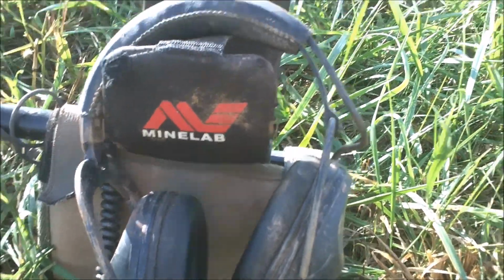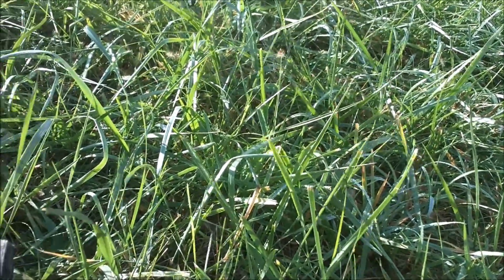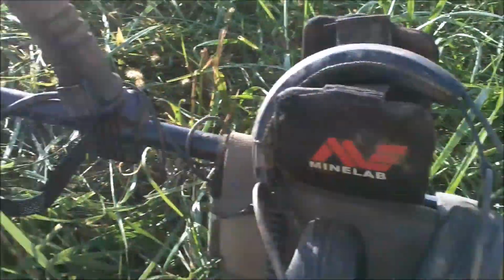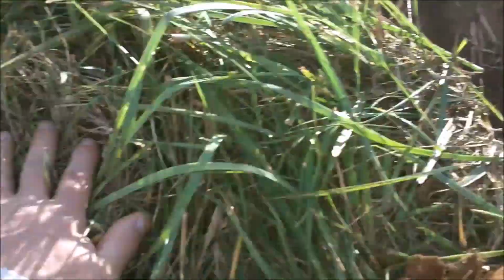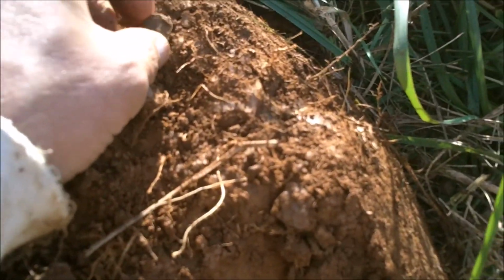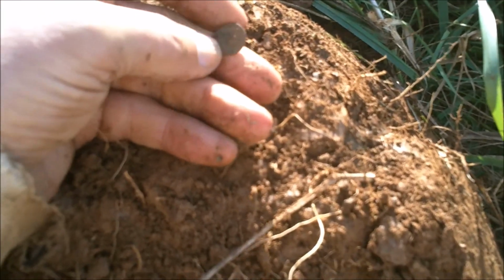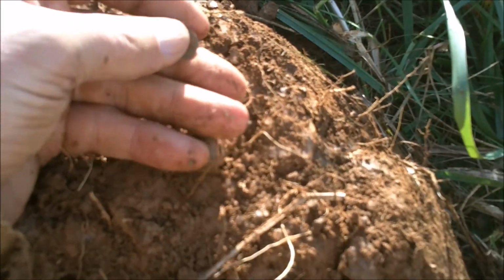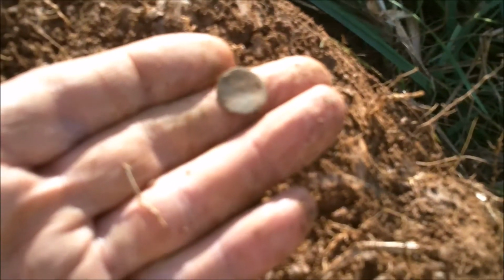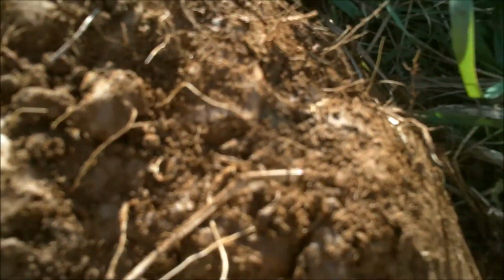Hey, this is Hornbush. I can't tell you how good the Lord has been to me this morning on this colonial hill. That large cent came from right here, and right here I've just dug another flat button. It doesn't have the shank on the back, it's broken off, but that's a flat button. So any rate, thank you, Lord, and I love you and I appreciate you. We'll see you at the next hole.